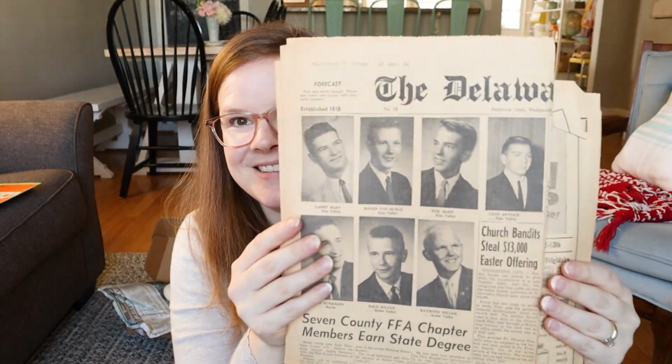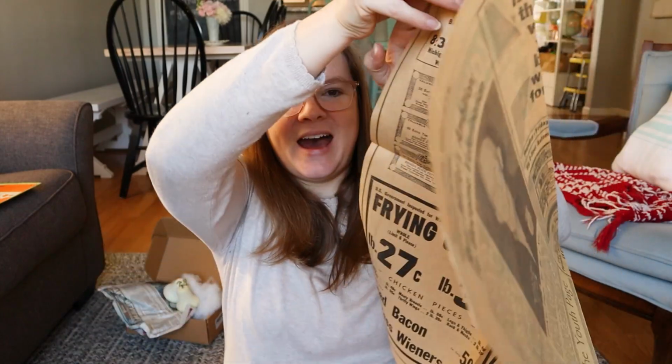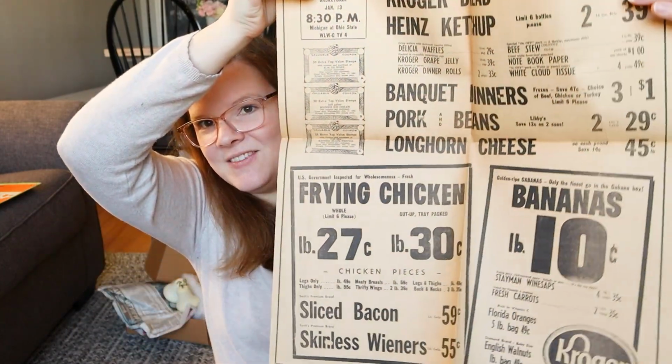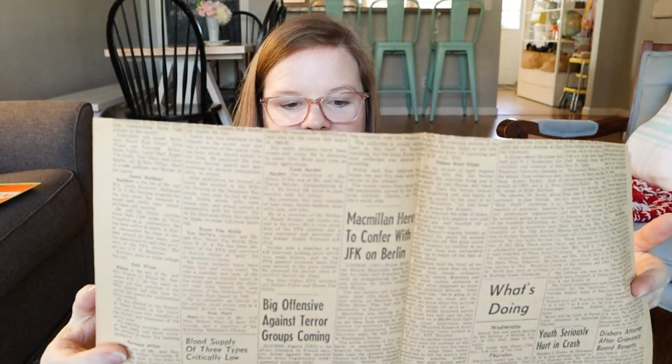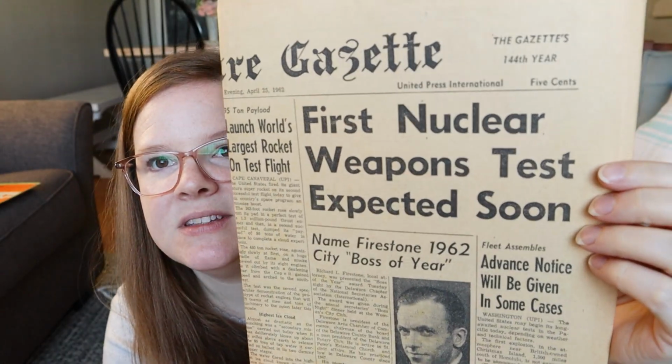So she also included a few newspapers, just with amazing imagery and what the articles are about. And of course on the back, look at those advertisements. It's Kroger from the 1950s. Let's see. Oh, this is 1962. Just look at the color on that. It's amazing. So this one I was looking, this says, first nuclear weapons test expected soon.